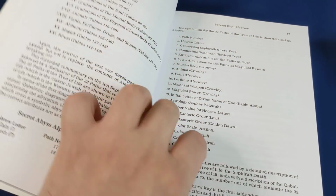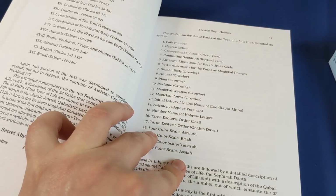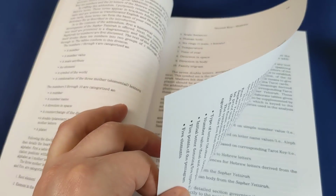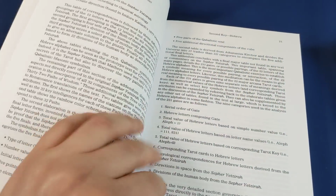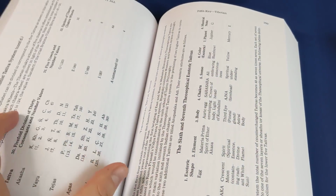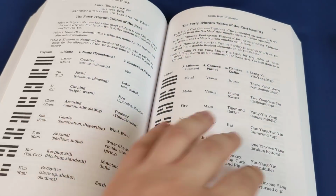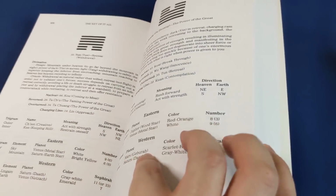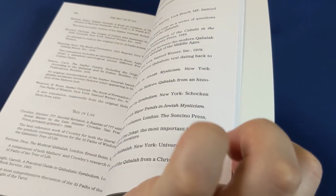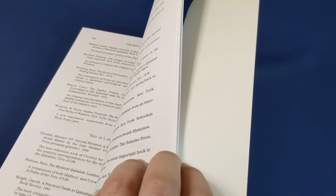If you were to use it in the same way as you might use Dr. Stephen Skinner's magician's tables, I suppose it could work, but to be honest with you, his index is just as confusing as Dr. Skinner's, for the same reasons. He's decided to put his index in... sorry, I'm just going through the bibliography right now. He's decided to put his rather short index in categories.